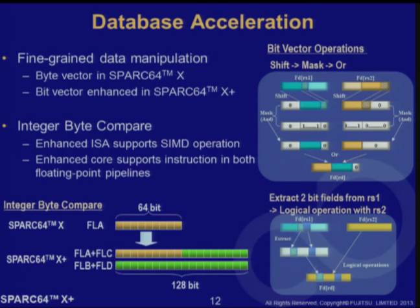For database acceleration, we implemented instructions in SPARC64-10 and 10+ to speed up data manipulation and integer byte compares. SPARC64-10 introduced an instruction to accelerate byte vector manipulation. This instruction extracts two fields from operand 1 and operand 2 via byte level shift and mask operations, and combines the two fields with the OR operation.